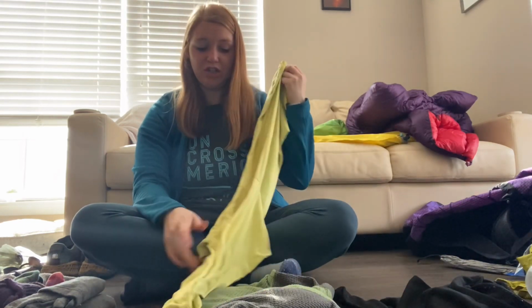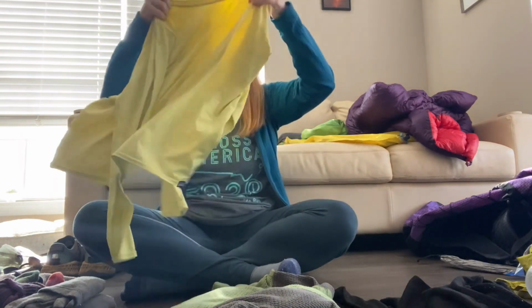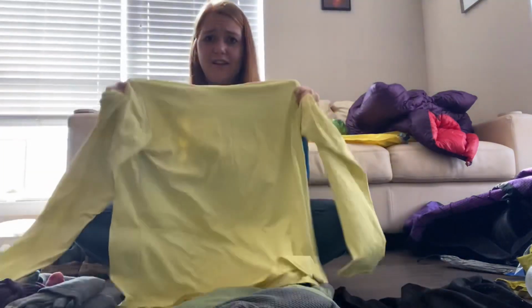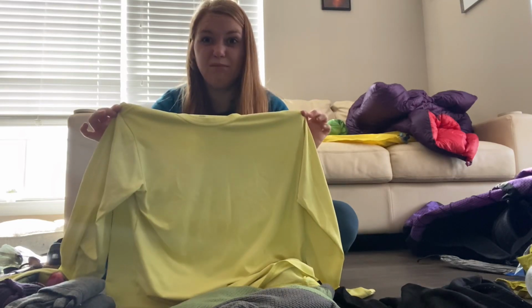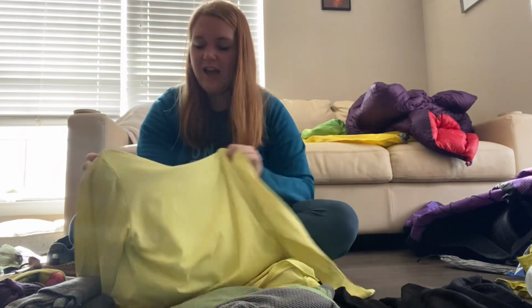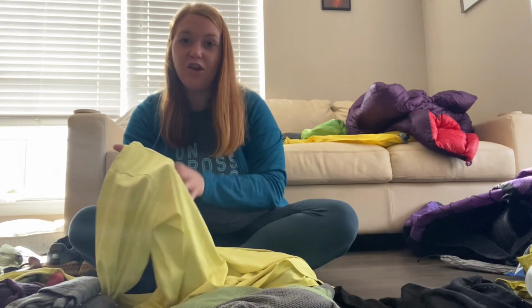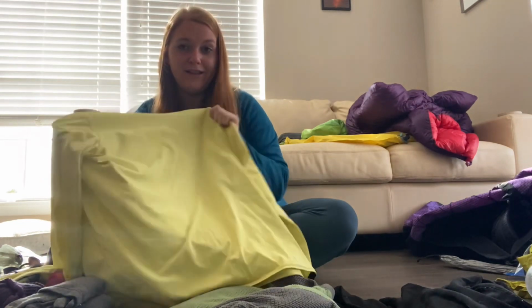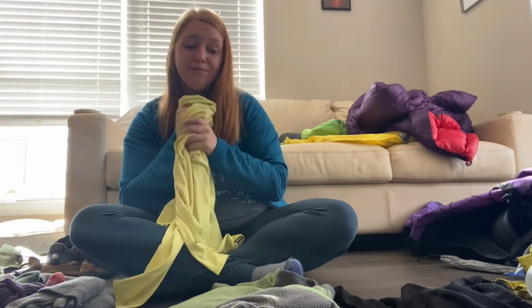And then my sleep shirt was a Patagonia Capilene lightweight shirt, and I did love that. I started with this one as a bug shirt because I was starting in Maine in June during black fly season, and I read a lot of research saying that black flies don't like bright colors, which is why I chose this bright yellow shirt. And then it ended up turning into my sleep shirt.